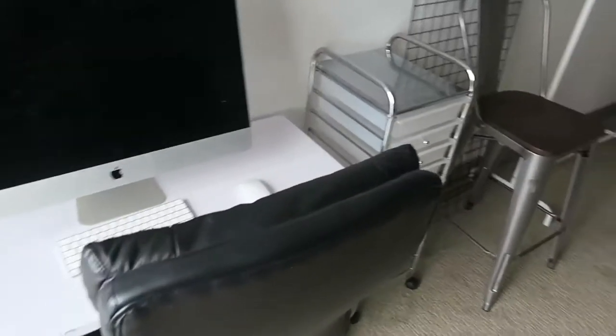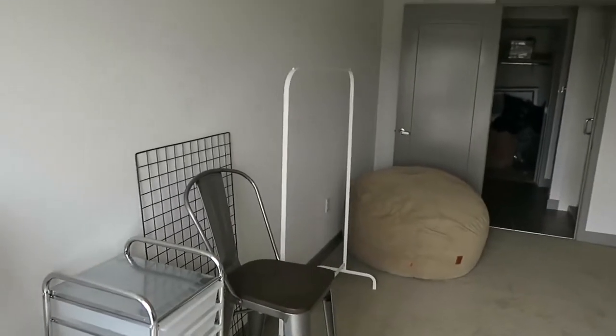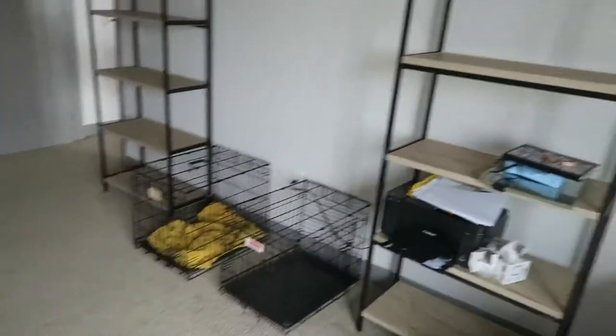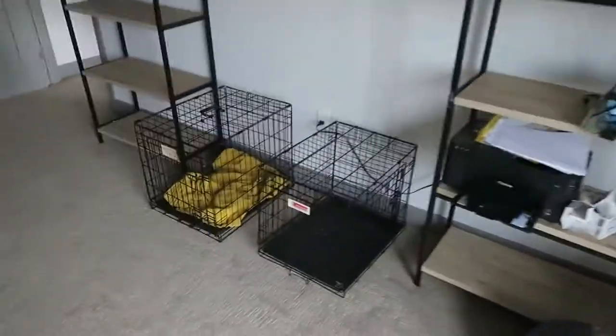I miss them so much. But the plan for this room is to have my desk in here and to hang up a tapestry or two on this wall so I can film videos or have some kind of talking head situation for video stuff. Storage in that closet. And then I have my dog's crates, but I want to have all the boxes for my slime shop in here.